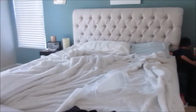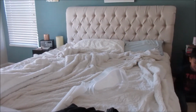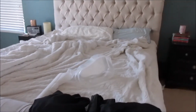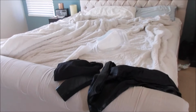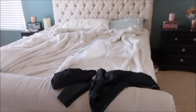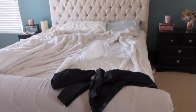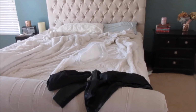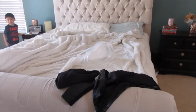I also did my bed, but we just woke up this morning, so I still have to do that today, or right now. I have my jacket that I wore last night that I just threw on the bed, and this is the kind of mess that builds up. If you don't put something away right away, it just piles on top of each other.